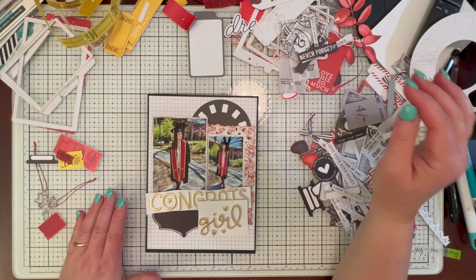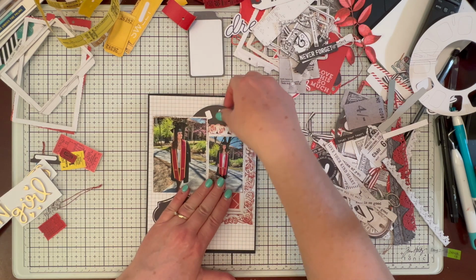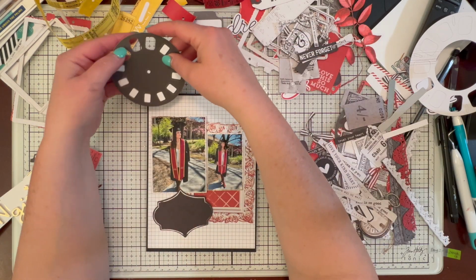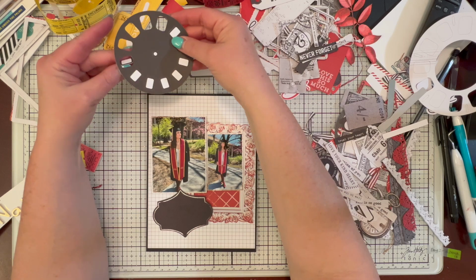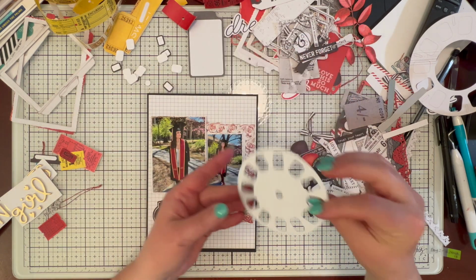And for this project, since I was making the base of the layout out of black cardstock, I could use either the heavier or the lighter weight papers as needed.